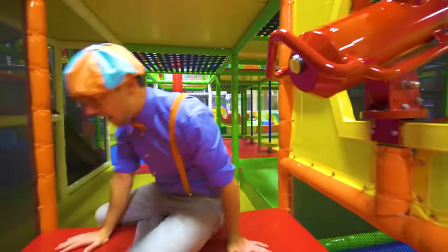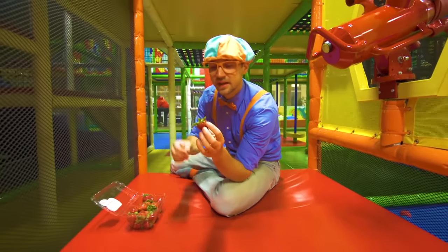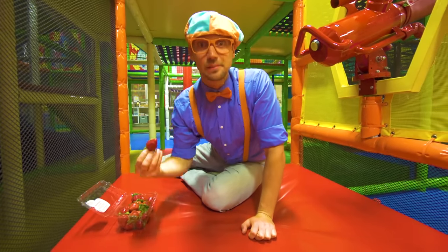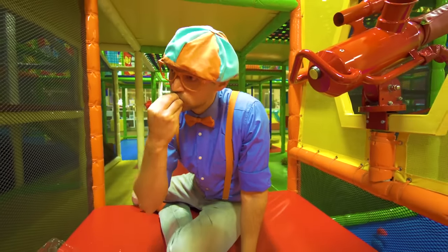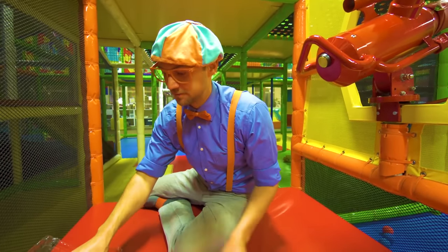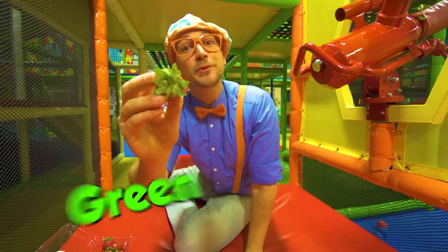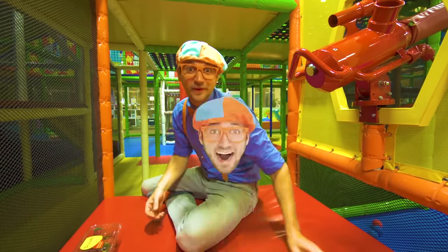Ooh! Oh, some more fruit! Wow! Look, so this is a strawberry. Do you see it? Yeah, they're really tasty, I promise. Okay. That's really good. So as you can see, it has a red area, and then on the top has a cute green area. All right, let's go play some more.